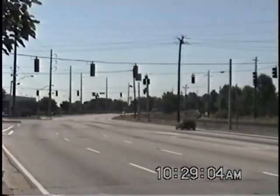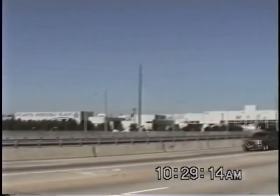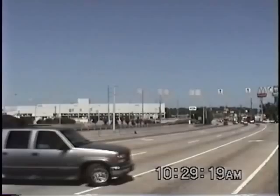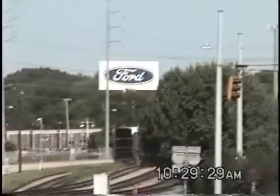Crossed over to Fulton County. Hapeville's got several important landmarks. One of them is the Atlanta Assembly Plant. That's where they build the Ford Taurus and Mercury Sable. It doesn't look very big. Ooh, good U-turn. Doesn't look very big, but it's very efficient and world-renowned. You can see the rail cars over there. You can transport the cars.